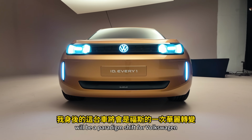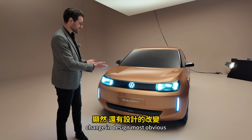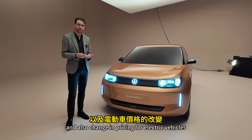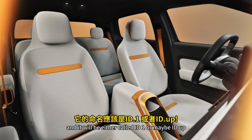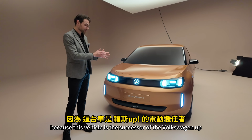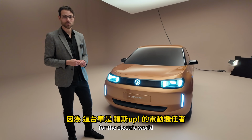This vehicle here behind me will be a paradigm shift for Volkswagen: a change in strategy, a change in design, most obvious, and also a change in pricing for electric vehicles. This year it is supposed to start at 20,000 euros, and it will be called either ID.1 or maybe ID Up, because this one here is the successor of the Volkswagen Up for the electric world.